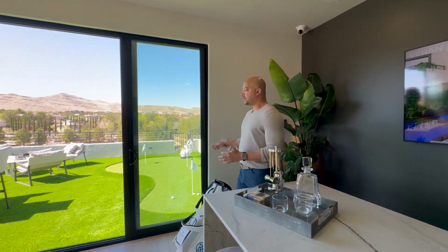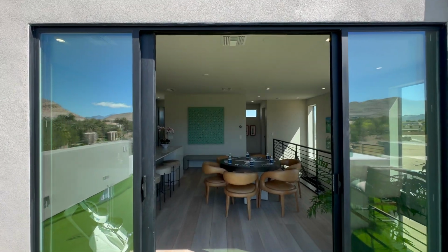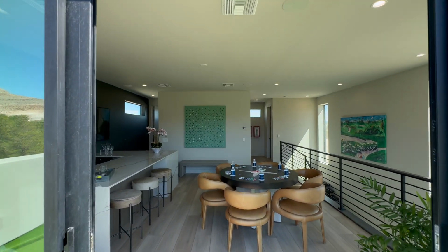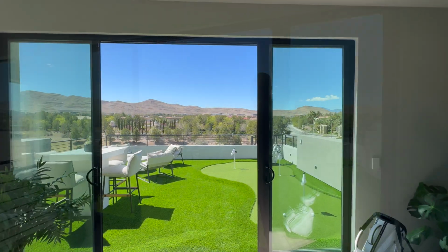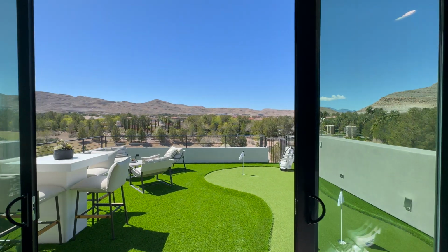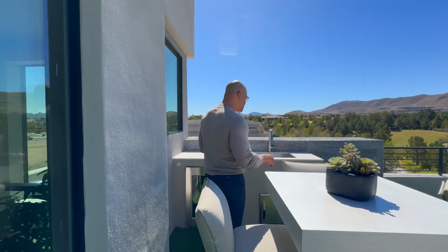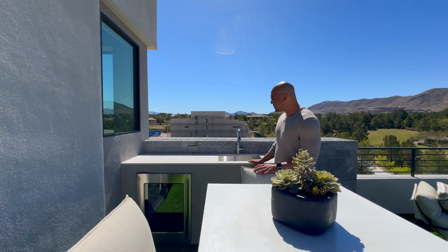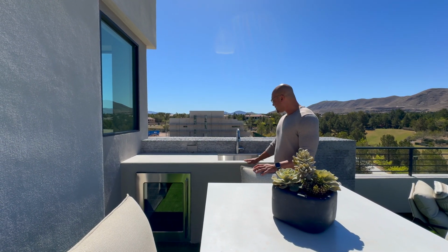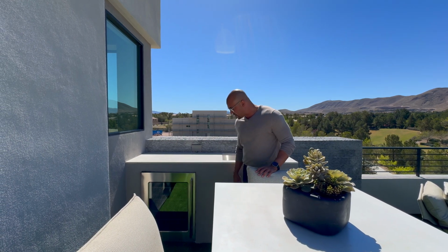Now, over here, we have a nice 12-foot slider system. Not quite the paneled slider that we had downstairs, but still ample. But let's check out this area because this is pretty neat. All right, coming over here, this is kind of a weird one to me. You guys tell me what you think. I believe it's an option. It's probably an option I wouldn't personally choose, but nice counter surface. You have an undermount sink. You have additional refrigeration and some storage.